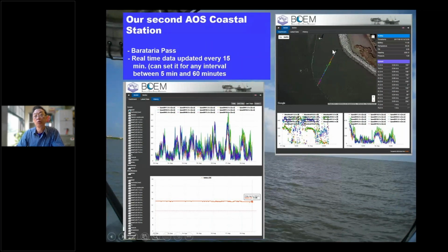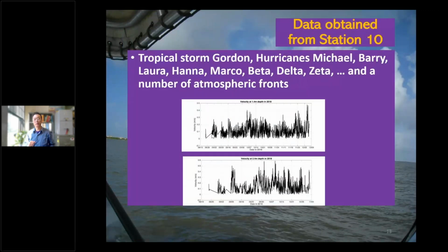This is a picture showing the data covering about 100 meters, and this is the time series of the data. Like I said, we were able to modify the sample interval in real time between 5 minutes and 60 minutes. Usually we sample at 15 minutes. So with station 10, even though it's not functioning now, in its short lifetime of 2 or 3 years, we were able to cover quite a lot of data.